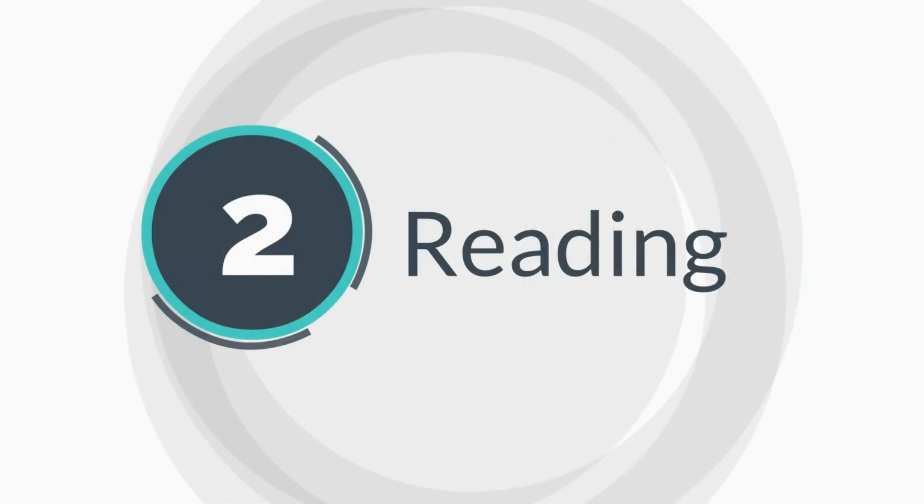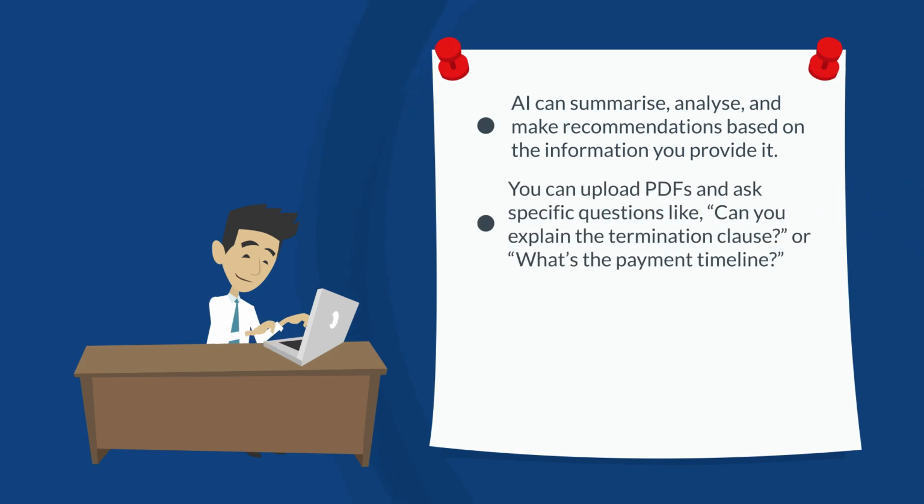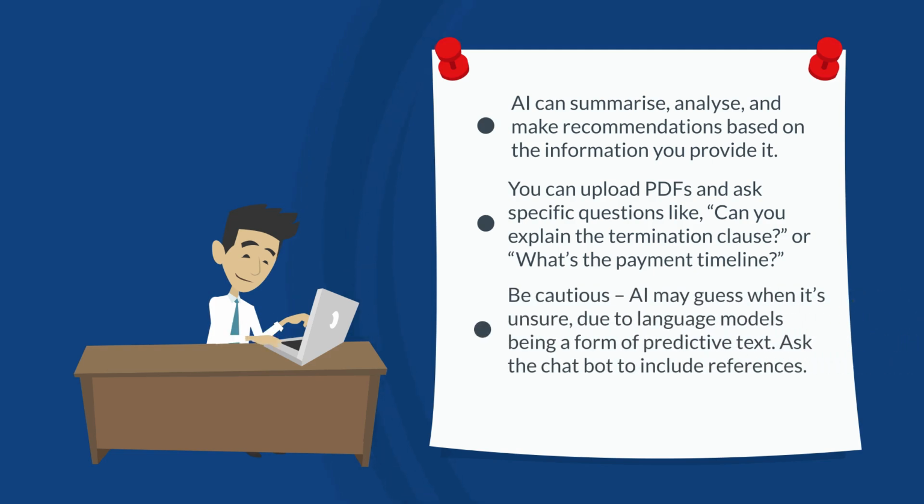2. Reading. Whether it's a contract or a long email chain, AI can summarize, analyze, and make recommendations based on the information you provide it. You can upload PDFs and ask specific questions like, "Can you explain the termination clause?" Or, "What's the payment timeline?" Just be cautious. AI may guess when it's unsure, due to language models being a form of predictive text.